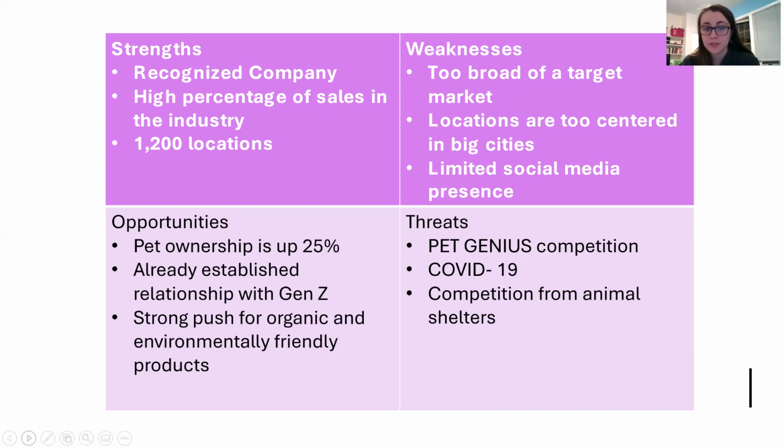So looking at our opportunities, we can see from market research that pet ownership is up by 25%. We already have an established relationship with Gen Z, considering they are the children of millennials, and millennials often frequent our stores. Another opportunity is there's a strong push, specifically from Generation Z, for organic and environmentally friendly products.